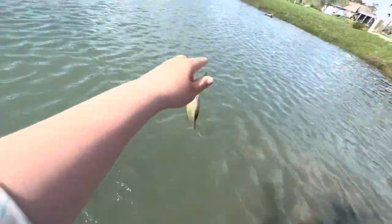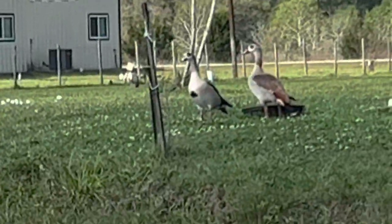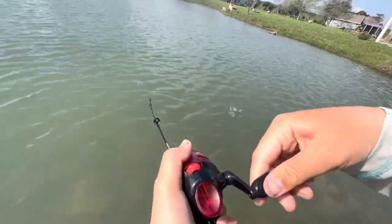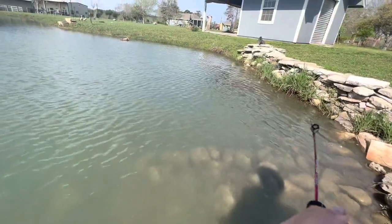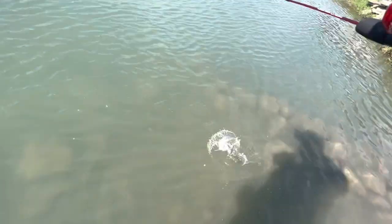Guys, look at all these blue on my feet. Wait, the 2.5 pounds? You guys. Those are Egyptian geese. Oh, got one. Bass, bass, where is he? I want you guys to see the bass. Oh my gosh, that was on camera. Got one, got one. Where's the bass?